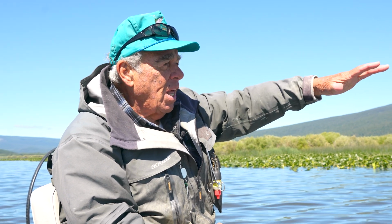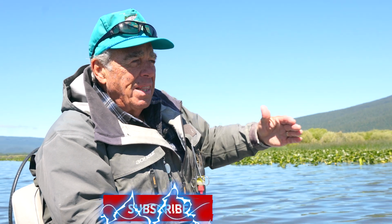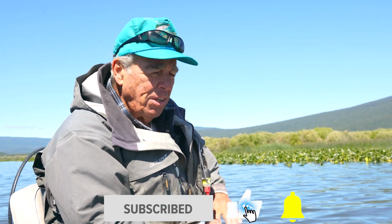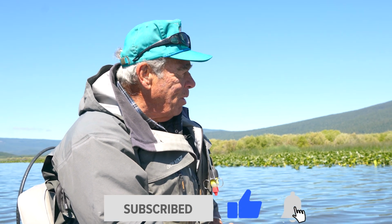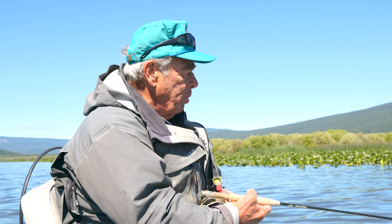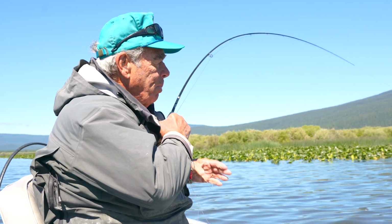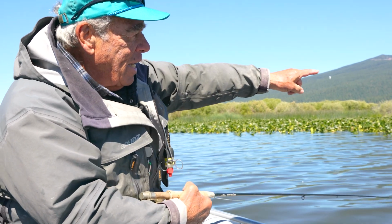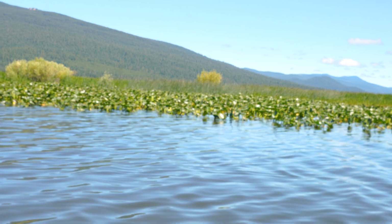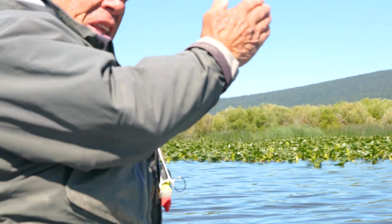Because there's a solid line of lily pads in there, these fish are going to cruise parallel. This is critical, where you position yourself relative to where the fish will be. So I'm about maybe 40, 45 feet away from the lily pads. I'm far enough out, I'm not going to spook those fish. And when I put my fly in there and hit that spot, as long as I can keep that fly right on that edge, with the fish moving parallel, they're going to be moving this way and I'm going to be casting in this way.